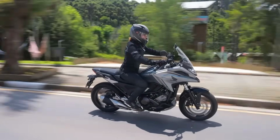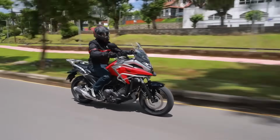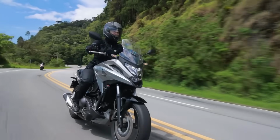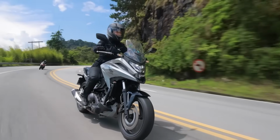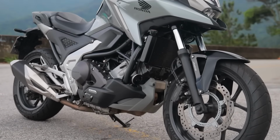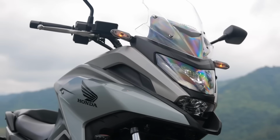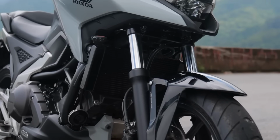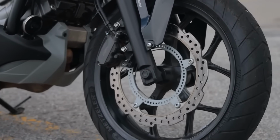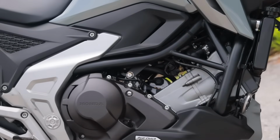The NC750 XDCT is Honda's answer to the question, what would a motorcycle look like if it was designed purely for practicality? This isn't a bike that's trying to be exciting or impressive, it's trying to be useful. The NC750 XDCT represents Honda's understanding that many riders simply want reliable, efficient transportation that happens to be on 2 wheels. What makes the NC750 XDCT special is its complete lack of pretension. This is a motorcycle that knows exactly what it is and doesn't try to be anything else. It's not trying to be a sport bike, a cruiser, or an adventure bike. It's trying to be the best possible commuter and utility motorcycle, and in that role, it excels.